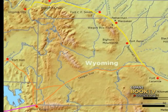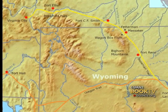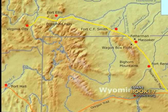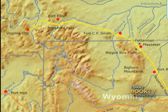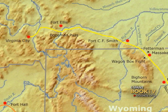In 1867, there was a little bit of conflict between the Native Americans and settlers going along the Bozeman Trail. The Bozeman Trail was a cutoff of the Oregon Trail. It was kind of a shortcut founded by a gentleman by the name of John Bozeman, who made a cutoff across central Wyoming into Montana to the gold fields.